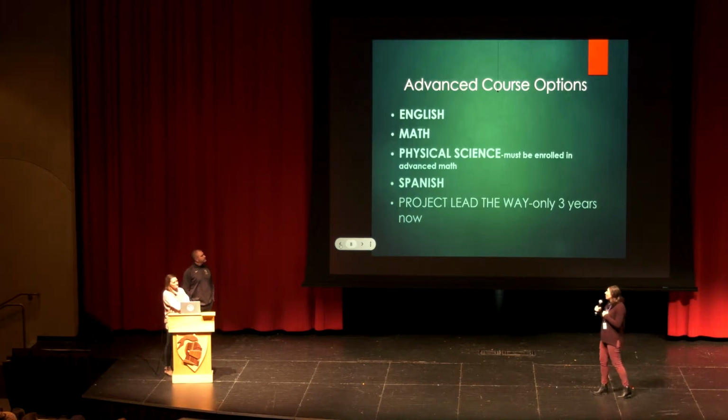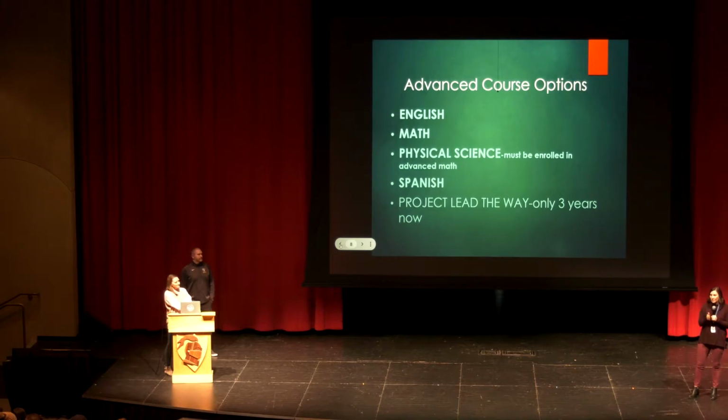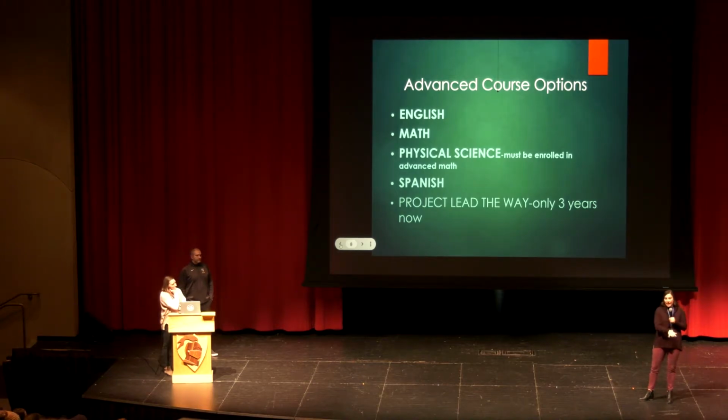Next is math. Here at the high school, our advanced math students are designated by whether they're in advanced math at the middle school. Ms. Essler is going to talk through several math tracks in a second here. But the big thing to know about advanced math is if they are in advanced math at the middle school, then they can move into advanced math at the high school without missing curriculum. So they would need to be in that right now, okay?